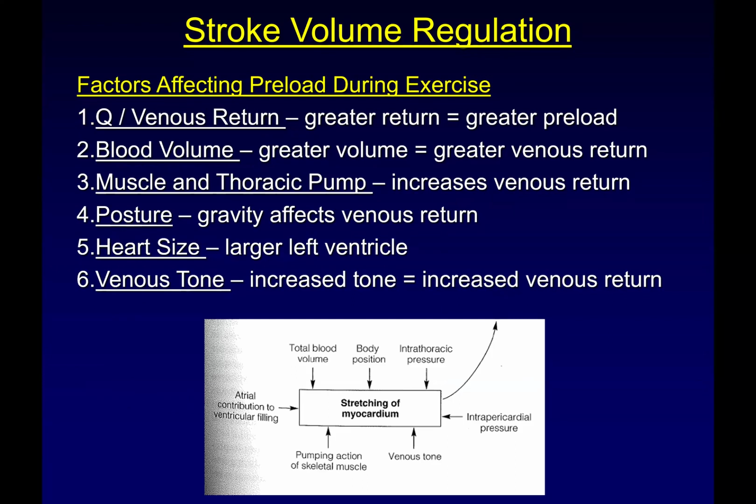So we have talked a little bit about a couple of these. Okay. So I'm going to talk about a couple of the others. So here's some other factors that are going to affect preload. This is just how we get more blood into the left ventricle.